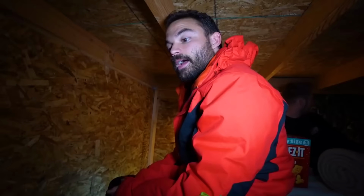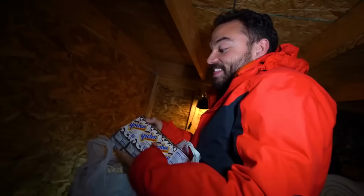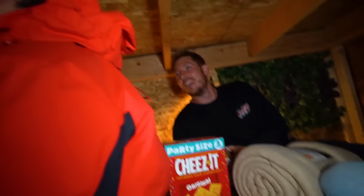Guys, I forgot to tell you about the most important part of the whole night. I found yoo-hoos. I found very special yoo-hoos all over. This is not going to be a good night, guys. Hyper and yoo-hoos. And then I found cookies and cream yoo-hoo. And then I found vanilla yoo-hoo. Hey, you haven't had a thing to drink yet.